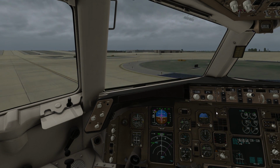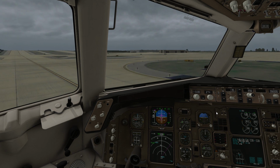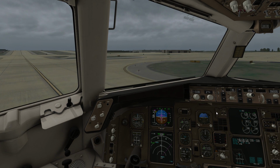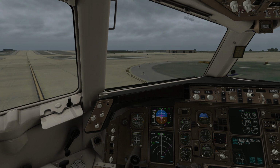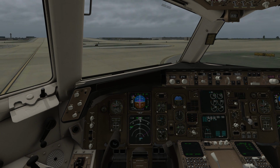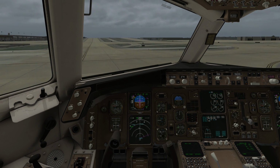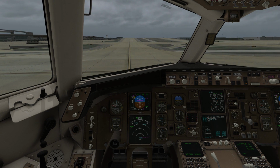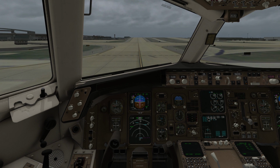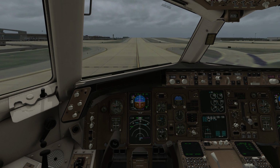A little more power here. A little more power on that. Like I said, this 767 takes a little bit more power to make these turns. Oh, that is too cool. We'll be crossing over the road here. That's why I wanted to land on runway 35 left so we could do this.